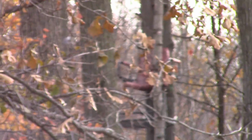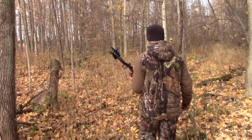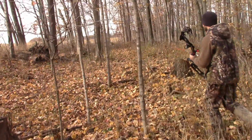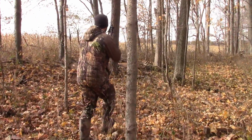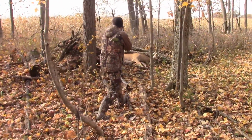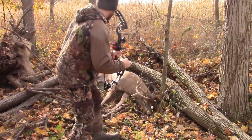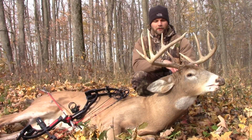Quality shooting range right there. I know he went down on a pile of trees or something. Oh, there he is. Oh my. There he is. Holy crap, dude, you did shoot him. There he is. Yes, he's down. He is down. Oh my God. Well, here he is.